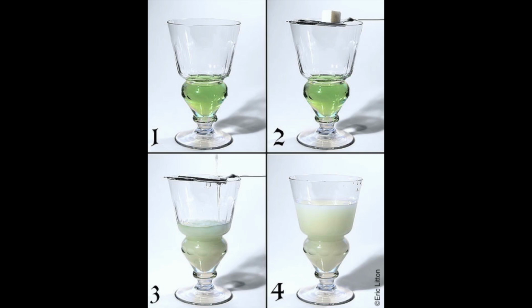Begin by adding 1 shot of absinthe to your glass. Then hold the sugar cube over the top of the glass and allow the water to drip slowly over the top of it until it dissolves.